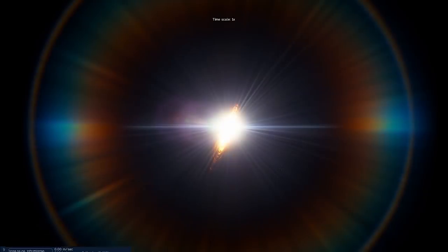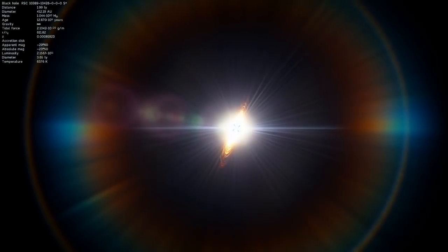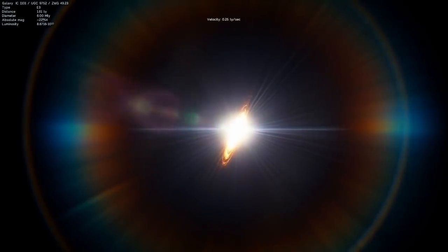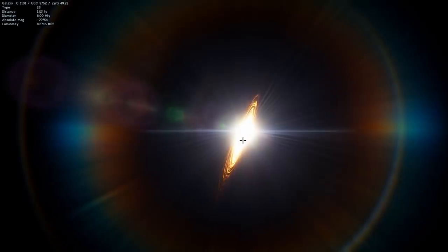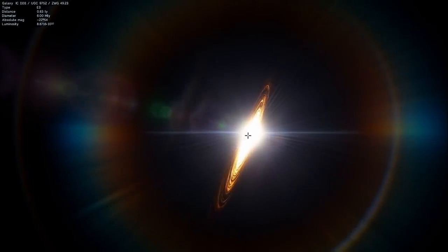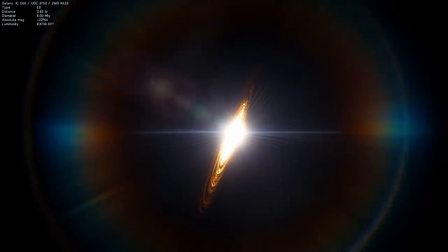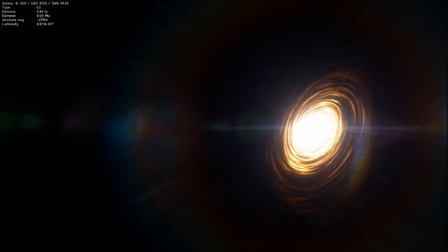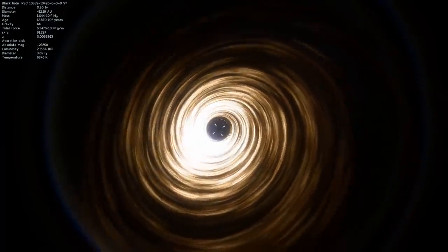So we're going to actually accelerate time a little bit because I want to see if there's any other objects orbiting around it. I'm going to try to discover if there are any other stars here. And I'm not pointing at the right object. I have to point right in the middle of this. And so let's actually see what mass it has here, because this is significantly larger than our own Sagittarius A*. So let's move around it. And I think that's it.